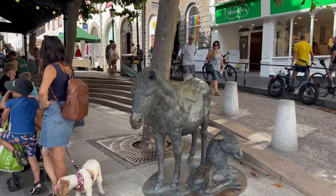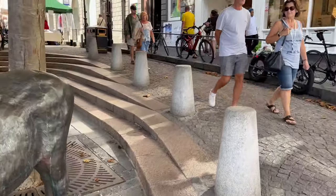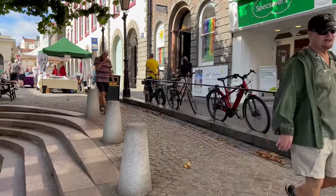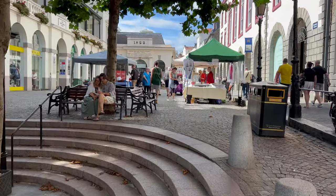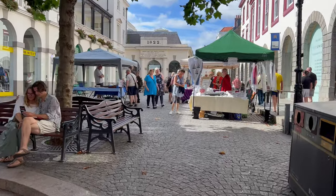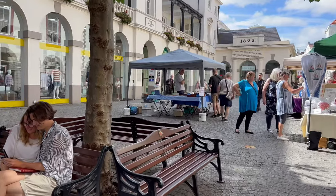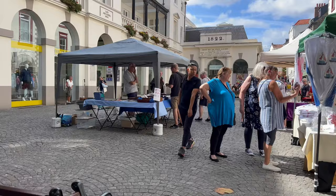So what have we got here, is this a donkey? Could be, looks like it. Should have gone to Specsavers, and there's Specsavers on the right. Here we go. So this is the little market square, and they've got a few things. It's not too busy actually. They're selling a few knickknacks here, as I call them, bits and pieces. Let's have a look what they're selling.